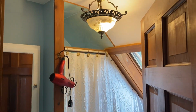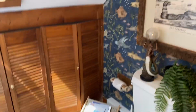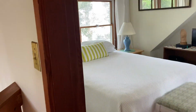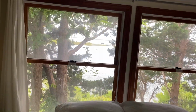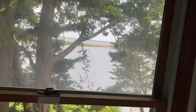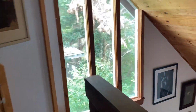And then the bathroom was just redone. Cute little new chandelier. We just did this wallpaper, which we're kind of digging. And then finally, the master with a queen. And outside, I hope you can see pond view and ocean view. I'm gonna have to trim that one branch that's hanging down. So that's upstairs. Only other thing I want to show you very quickly.